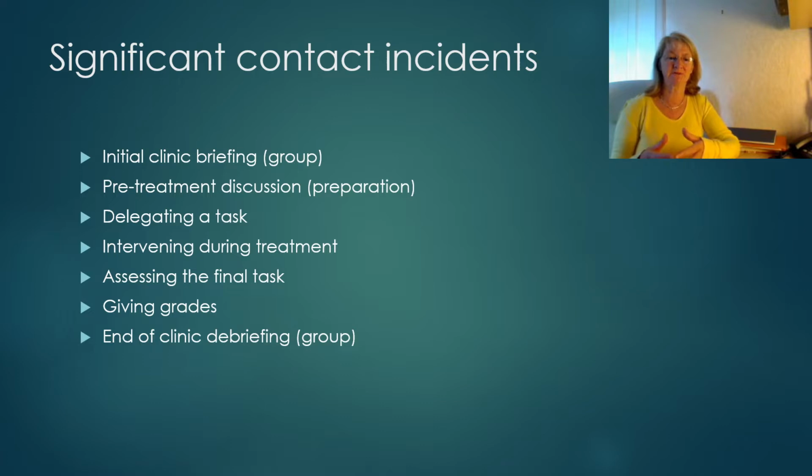So it's almost a pre-task session, which I'm calling an initial clinical briefing. And then you go into the actual pre-treatment discussion that you have with the student about what they're going to do with their patient. Then there's a time when you delegate the task. And then while the task is going on, when staff can intervene during that task, assessing the final task, giving the student a grade, and then finally what I would class as an end of clinic debriefing session, and this would again be with the whole group. So let's look at these.